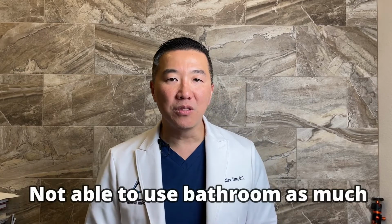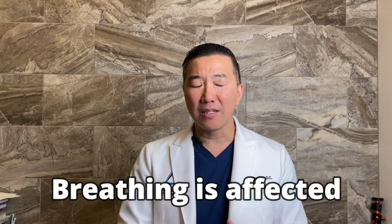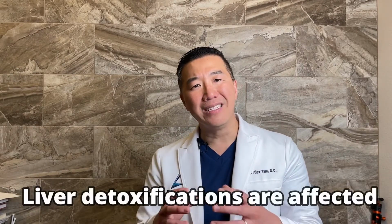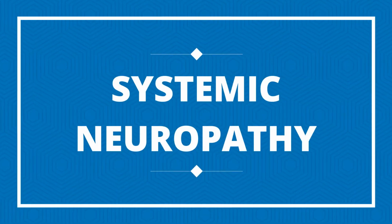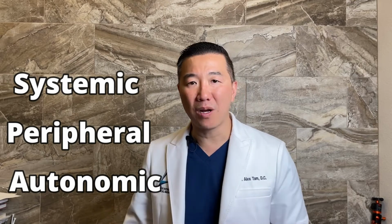You might not be able to use the bathroom as much. You might not have good digestion anymore. Your breathing is affected. Your liver detoxification is all affected. That is autonomic neuropathy. There is also systemic neuropathy, where you can feel it throughout your whole body. So with systemic neuropathy, peripheral neuropathy, and autonomic neuropathy, you can get either one.